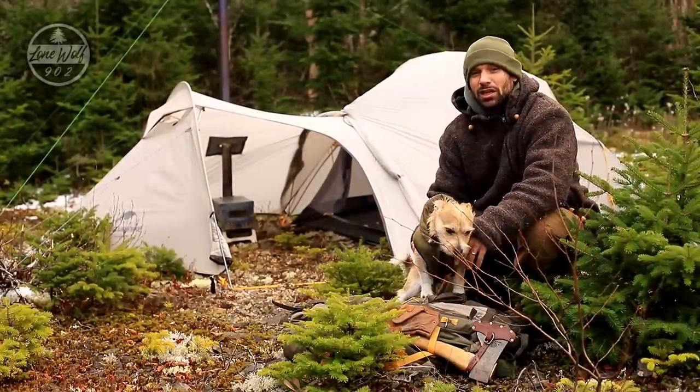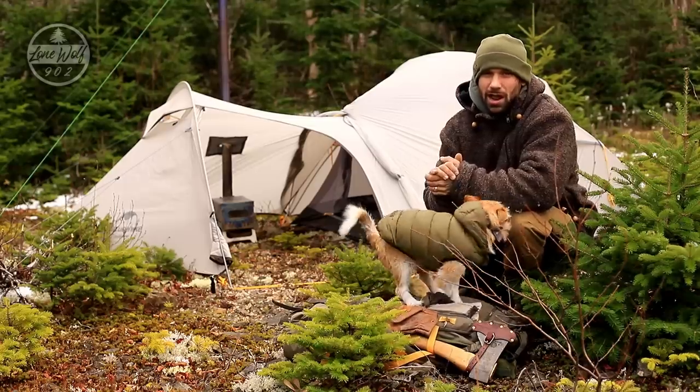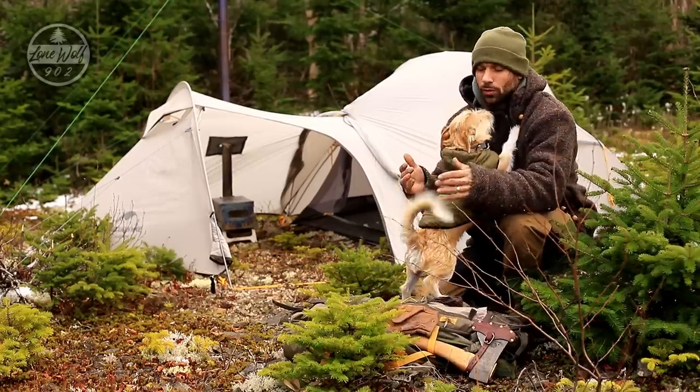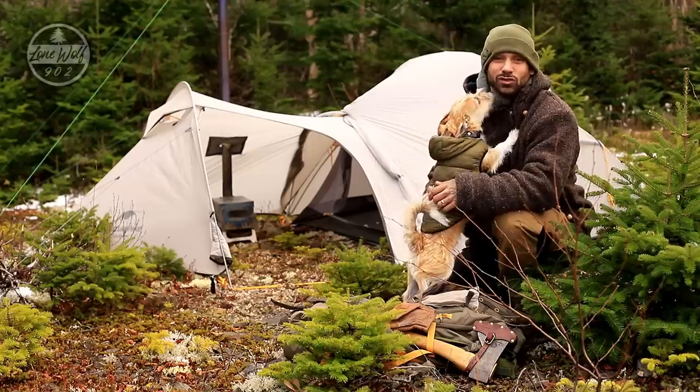Today's episode is a cold one. It is -2 degrees Celsius out right now. We're out in the open, it's quite windy. And as you guys can see, there's finally snow on the ground.